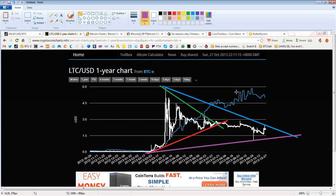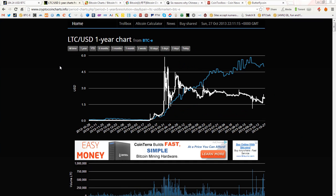So yeah, those are my predictions for Litecoin. Again, I could be wrong. I hope I'm wrong because I, like many people, want to see Litecoin go up. However, we may have to see a downturn before we see that upturn. So that's basically what's going on in the Litecoin markets.